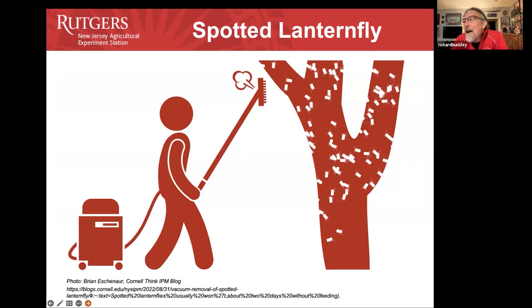I'm a big fan of not spraying for aesthetics. I know it's a nuisance, but you can also get a blower or a vacuum and just vacuum up as many of them as you can. That's not a bad strategy. They don't survive being vacuumed. A longtime colleague, Brian Eschenauer, made this picture, which I stole from his blog post. But again, I think this is a really good tool.